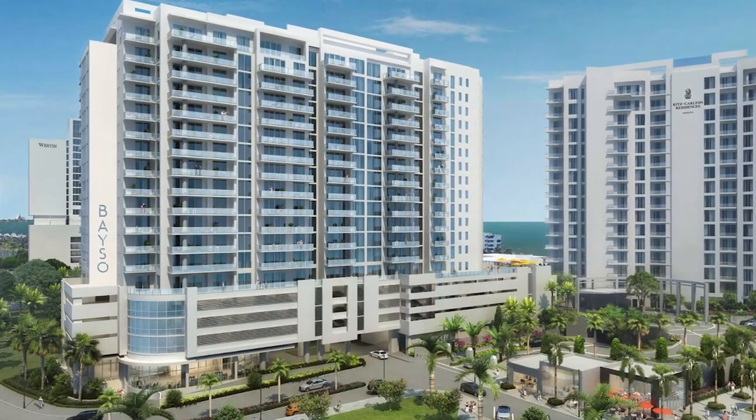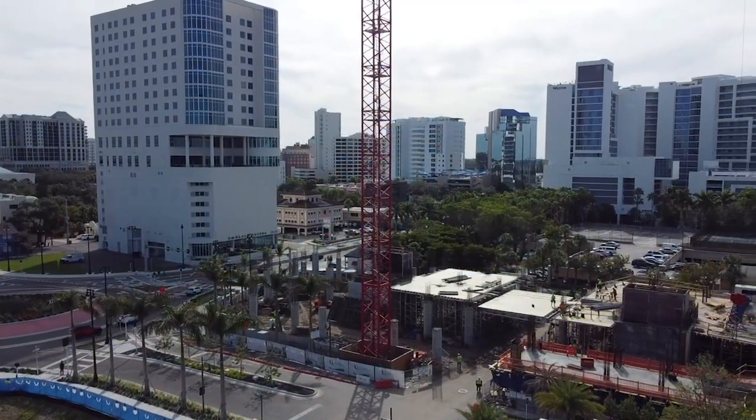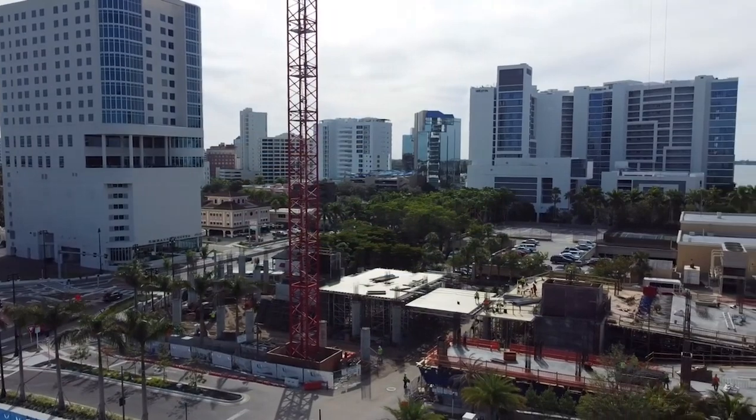And then finally, you have water views. You have peekaboo water views, mostly because of the angle of the building, which we're going to get into a little bit more. You have some buildings in front of it, so not complete, unobstructed water views. And then you have views of the Quay, and you have views of parts of downtown looking east over Tamiami Trail.